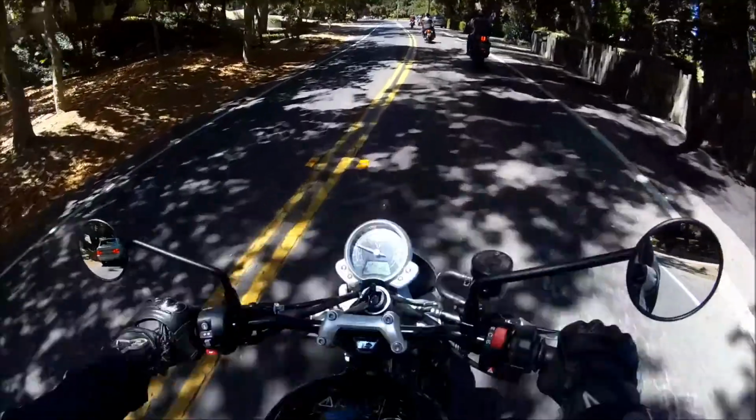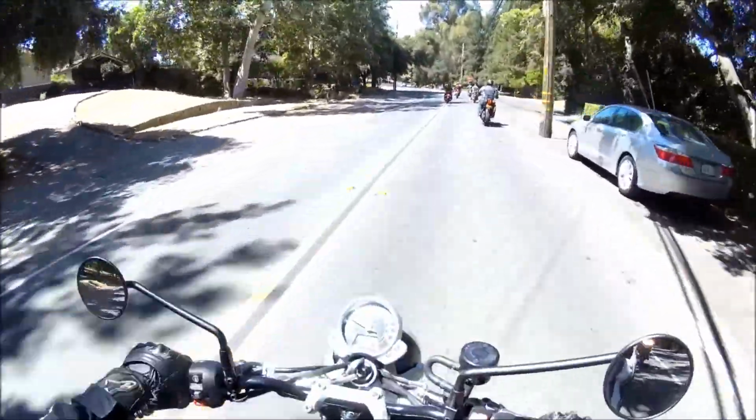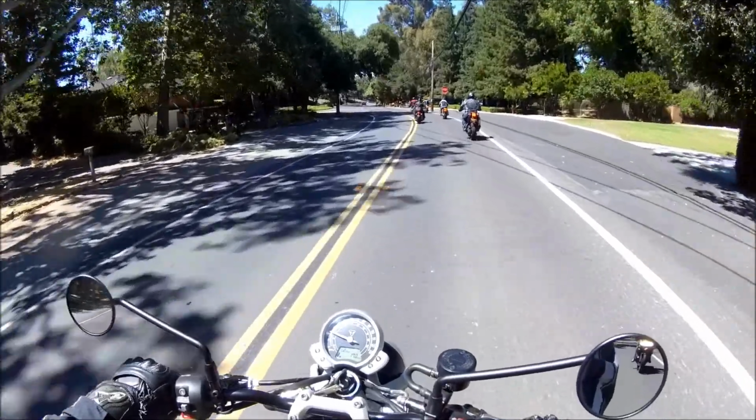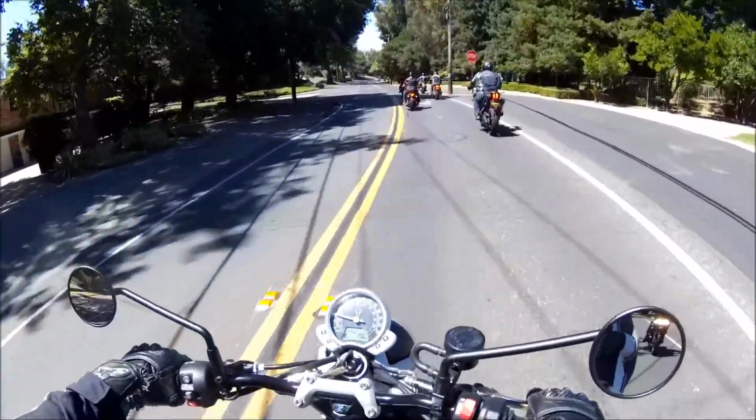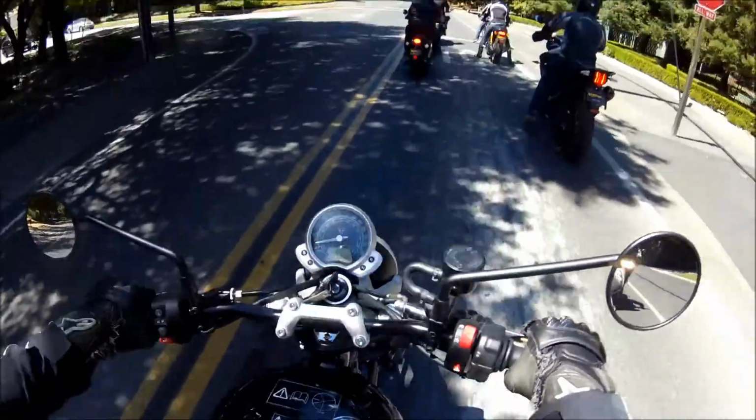It's a kind of twisty portion here, very easy to ride. I wish I could lean it over and see how far you can lean it, because I remember the older Bonnie, you could not lean it too far or else you would scrape the pegs.